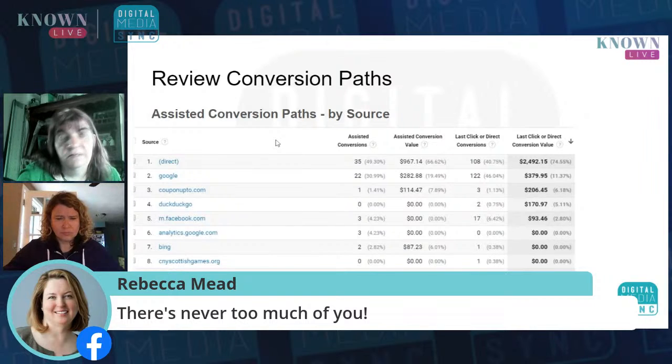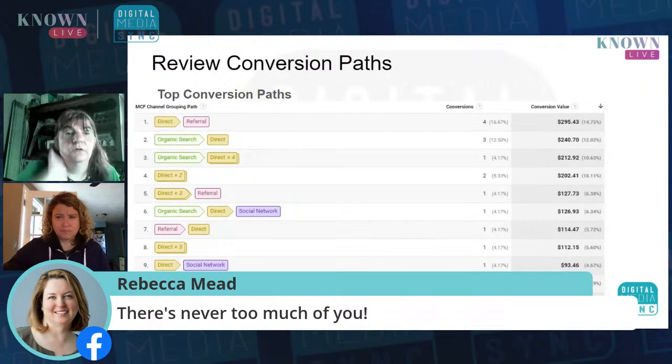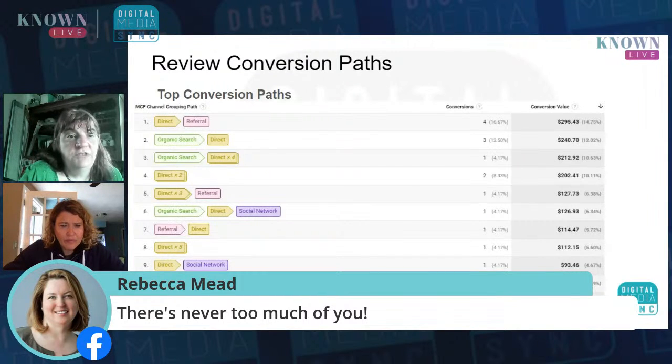All right, so I'm going to continue. This is the conversion path. Again, in the goals section, there are the top conversion paths. This gives a map of what the assisted conversion actually looks like. I'm going to show two varieties of this. This is the top conversion path.